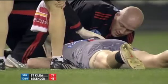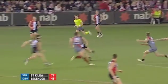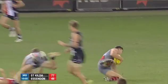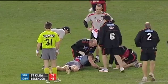He's face down at the moment. They need to check his airway, so you can see the doctor there. Brendan De Morton, he's actually face down, which is not a great position. Just watch the collision here. Absolutely unprotected, so temple to temple. Simpkin already got a knock earlier, but they're now talking to him.